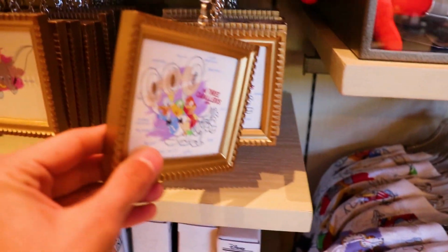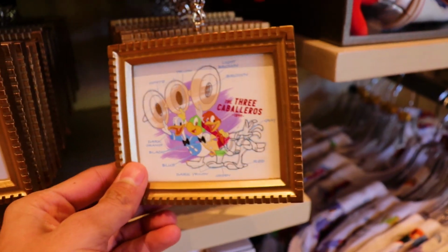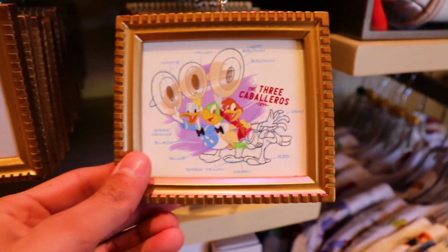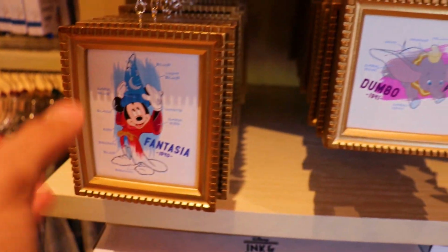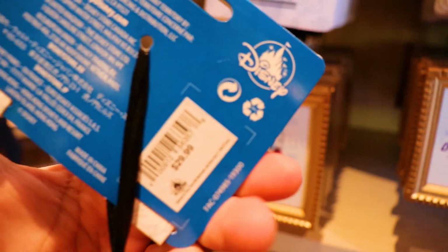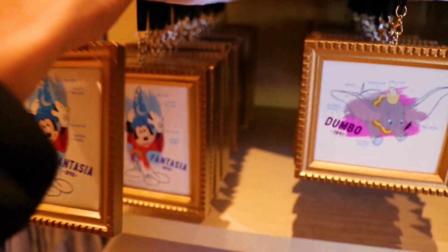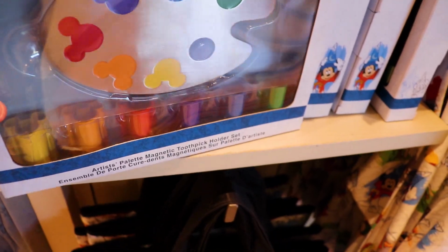Then we have some, what looks to be keychains, but they're definitely ornaments. The three Caballeros, Dumbo, Fantasia one. Are these all different prices or are they the same price? $29.99 for that one. Let's see if they're the same price. These aren't selling very good though. And nope, they're the same price. All three of these.